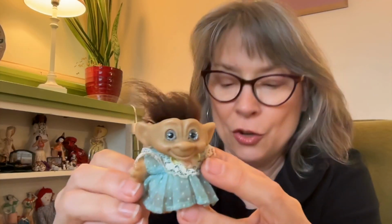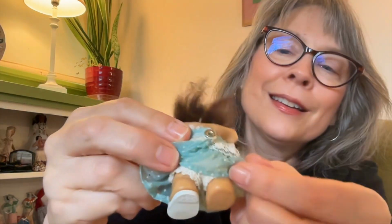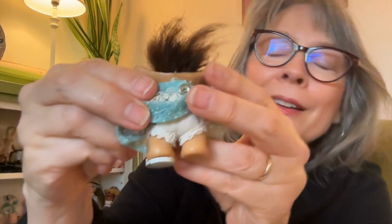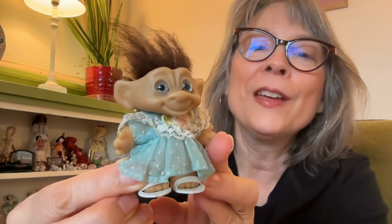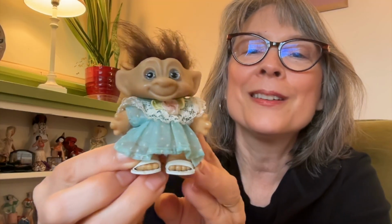And this was the original troll gnome outfit that came with a little rosette around her face. And she came with little pantaloons. I mean, isn't that just adorable? And little shoes. Back in the day, trolls were pretty fancy. So that was my troll that I got when I was a preschooler.